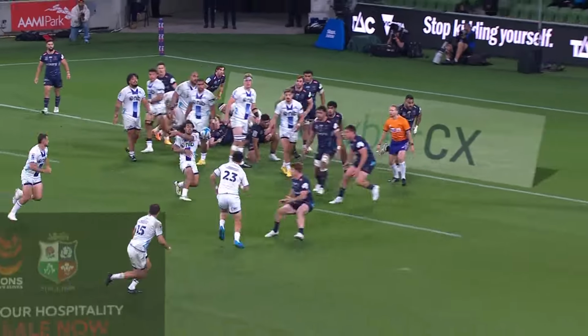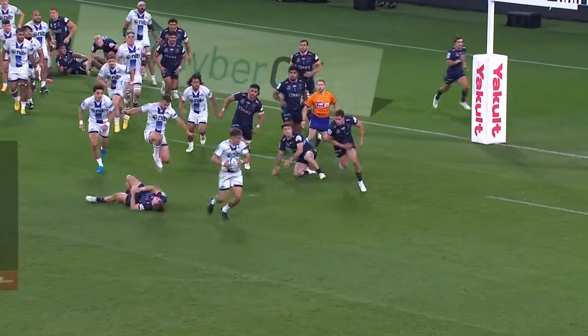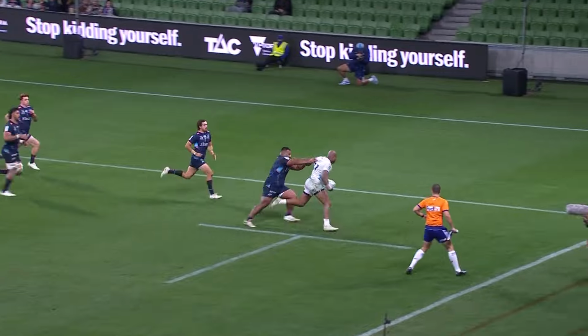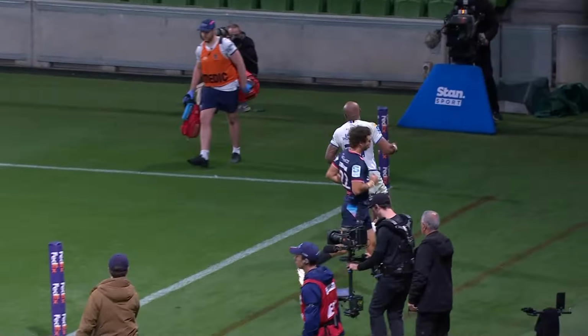I think I lost you. Be able to get it there. Rebels are good defensively. This is the spot tackle. And great hands from Talia. Too quick, too good in the corner.